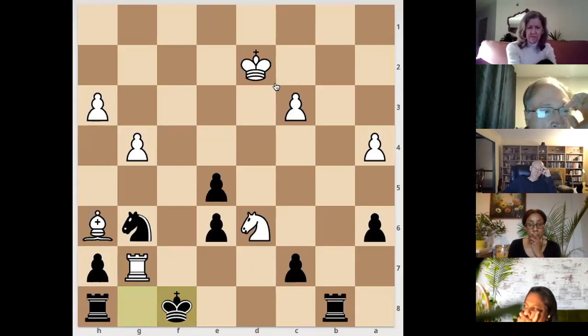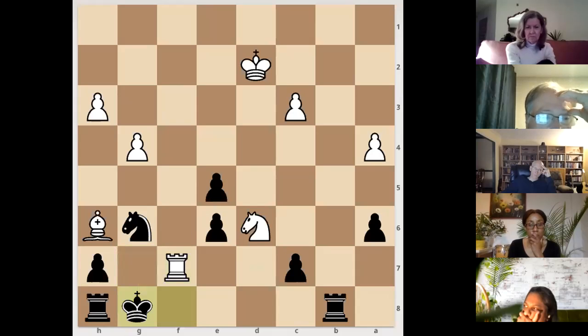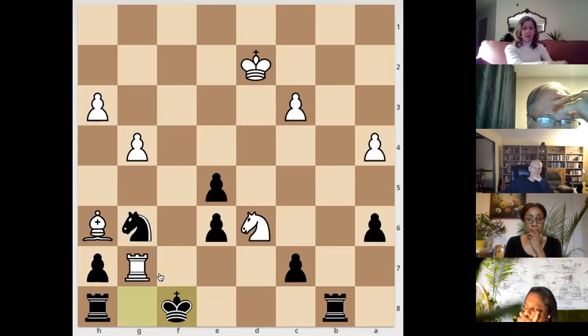Rook to F7. Okay. That doesn't really help though, because now look, we've repeated the opening position. This is how we started, right? So we didn't make any progress. So we want to make some progress. So Rook G7, King F8. Now what's the next move?